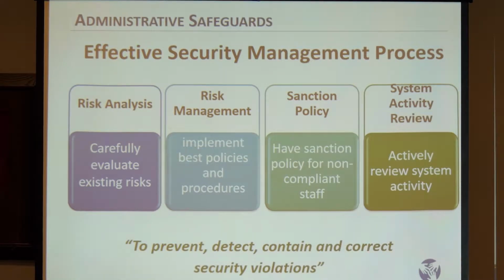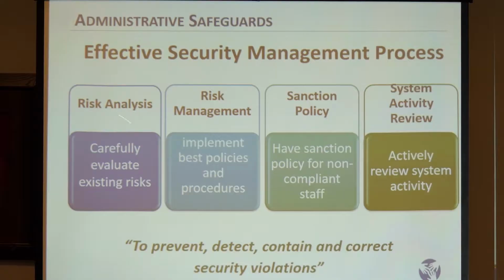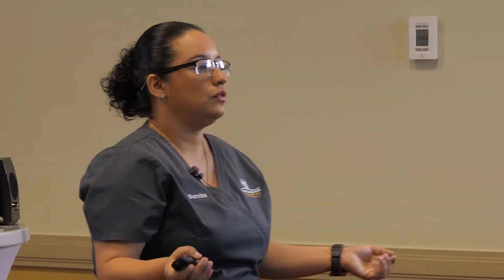When it comes to administrative safeguards, we invite the centers to do a mini workflow analysis. And when they do that, the first thing they need to look at is what are the risks that they have in their centers. Like I mentioned to you, every center is different. If it's a small center that only has one location, then the risk analysis for them is going to be different than a center that has 3 different locations, or a center that has a building with 3 floors and every floor has different services. The risk analysis for each community health center is different. So the first thing they need to do is do the risk analysis as to how it affects them.